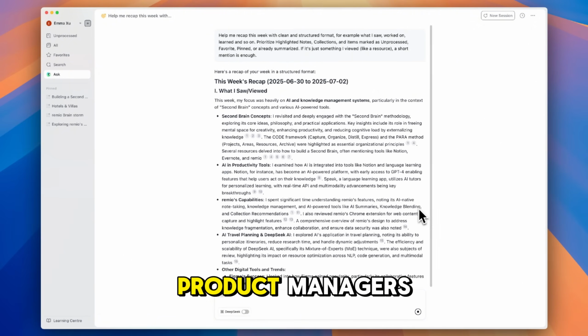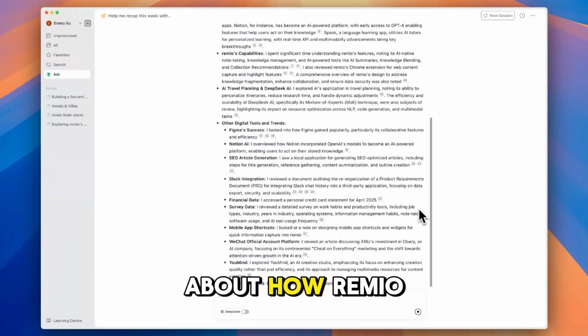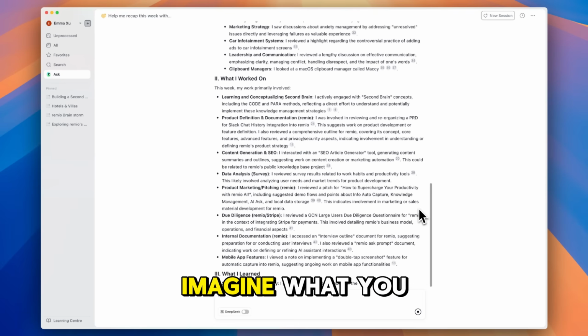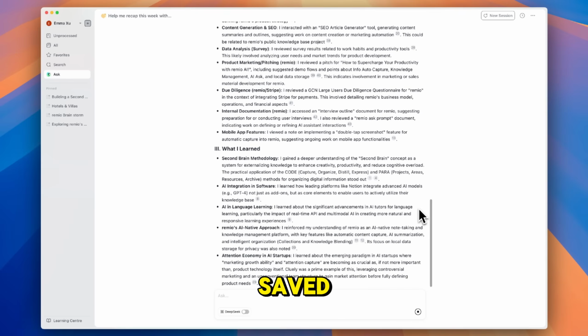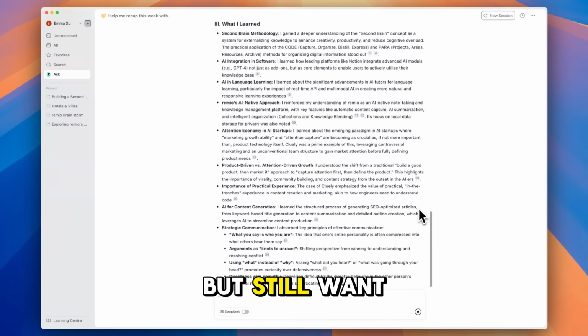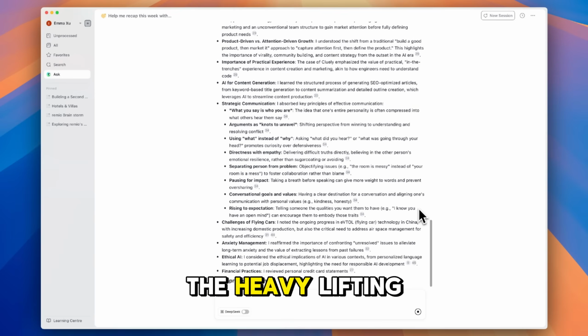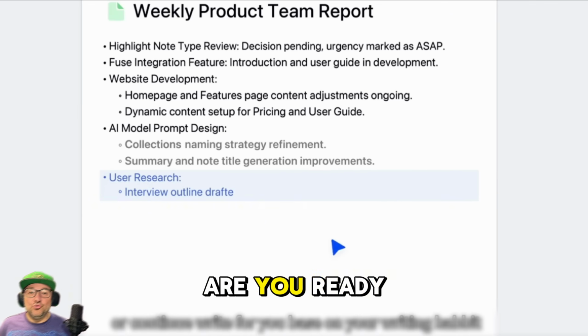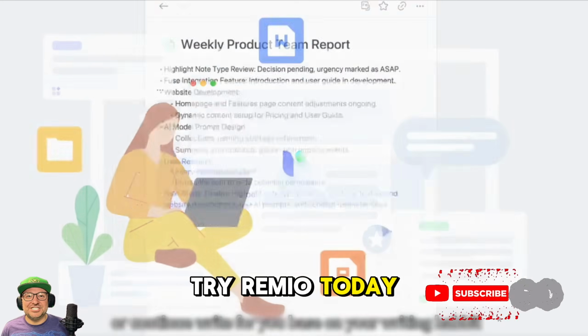From students to product managers, users are raving about how Remio is boosting their productivity and ensuring their data remains private. Imagine what you could achieve with all the time saved. So if you don't like clutter but still want clarity, let Remio do the heavy lifting. The secret to a more efficient workflow is just a click away. Are you ready to unlock it? Try Remio today and prepare to be amazed.